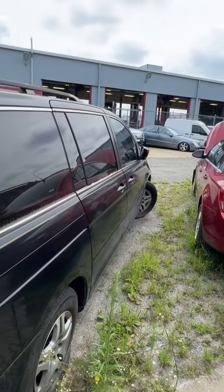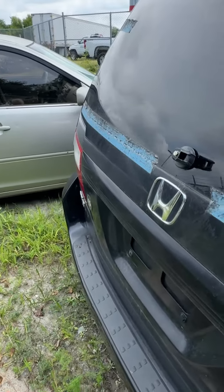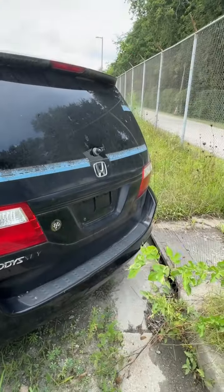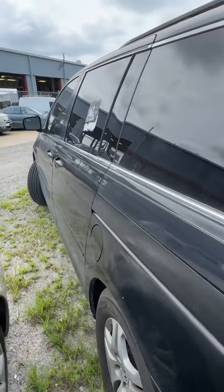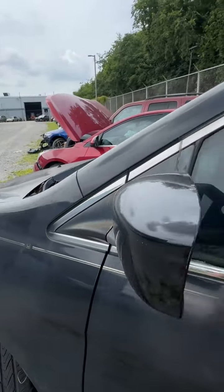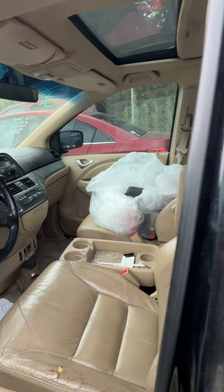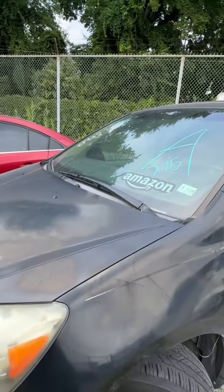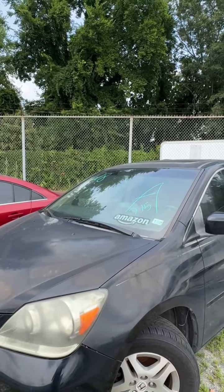And look back up. Come around over here. Some scratches and scuffs. Don't see anything major with dents or dings as we come up. Open, looking at the inside of it. Back up to the front end, and that is lot number 28, your 2006 Honda Odyssey.